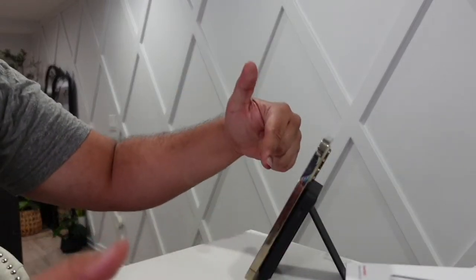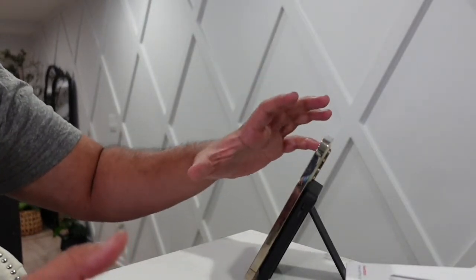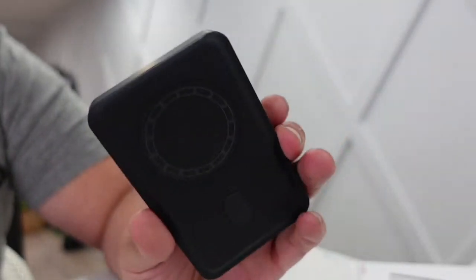And I can just leave it up just like that, which I love, because I could be typing around on my laptop, getting some work done, and still be able to see all of my notifications here. So that's pretty awesome. This is on sale for $17.49, normally $34.99, for this Mag X phone charger and stand for your iPhone.